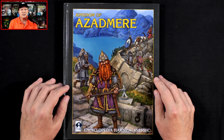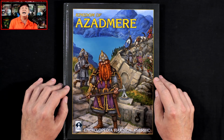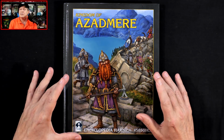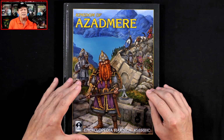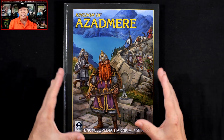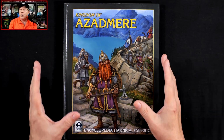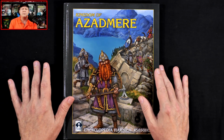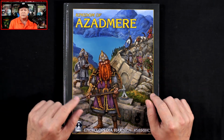We're also not going to look at each and every page of Kingdom of Azadmere, but I do want to give you a really good feel for what's in this book, as well as show you how these kingdom supplements are laid out, because it is quite different than just a standard fantasy role-playing game supplement. So keep that in mind.